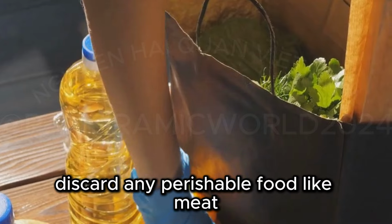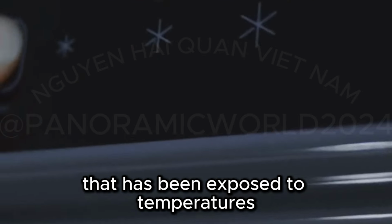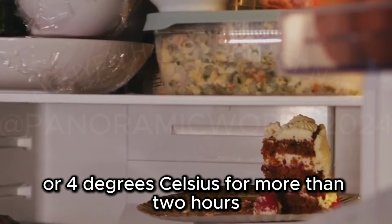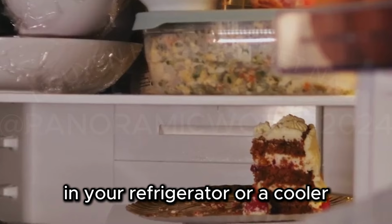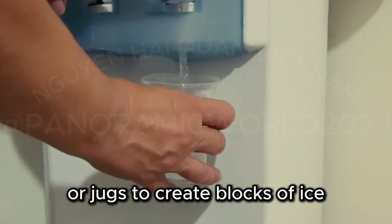Discard any perishable food, like meat, poultry, and dairy, that has been exposed to temperatures above 40 degrees Fahrenheit or 4 degrees Celsius for more than 2 hours. When in doubt, throw it out. Use ice packs or bags of ice to keep perishable food items cold in your refrigerator or a cooler. You can also freeze water bottles or jugs to create blocks of ice.